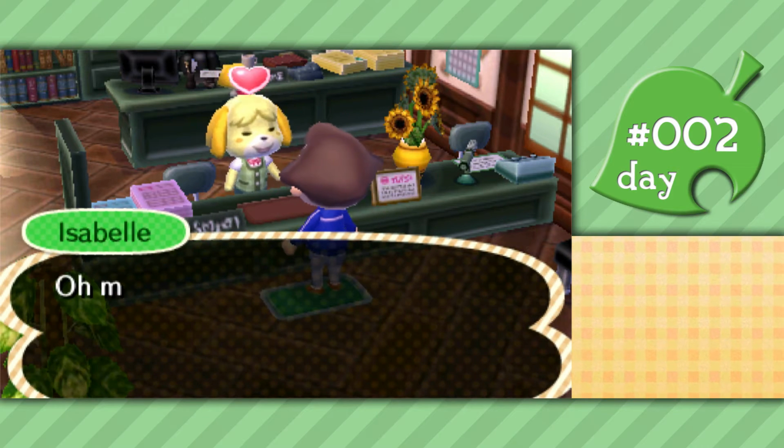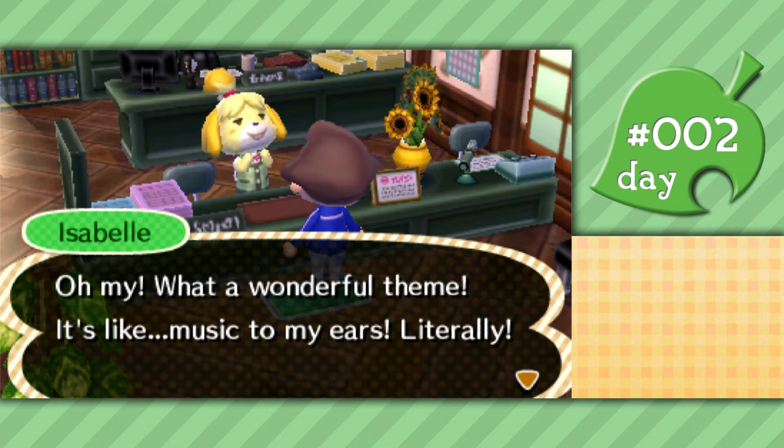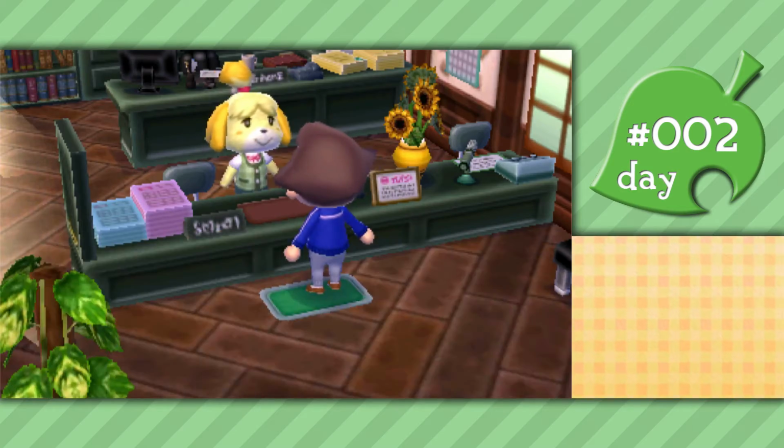There's Isabel singing it for us. Oh my, what a wonderful theme. It's like music to my ears, literally. I'm sure this will be a big hit with the townsfolk. We'll start using it right away.